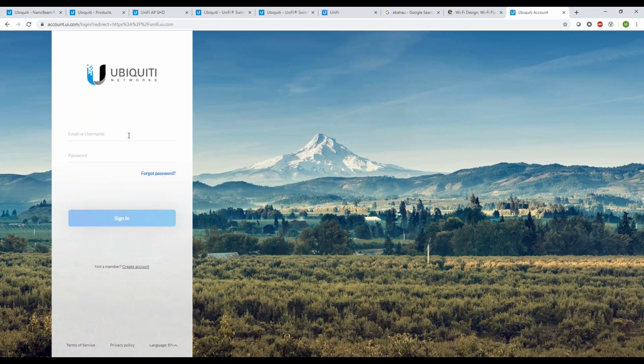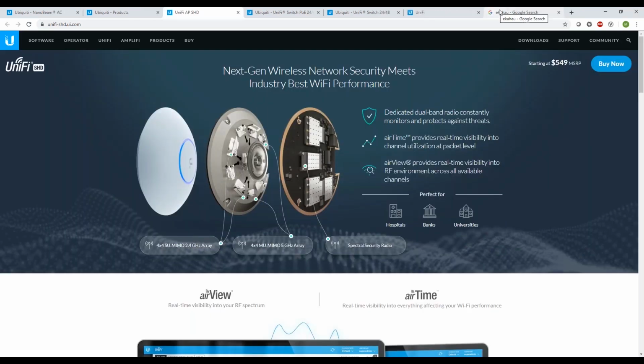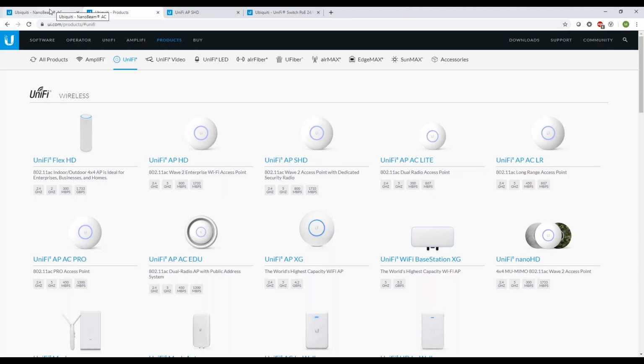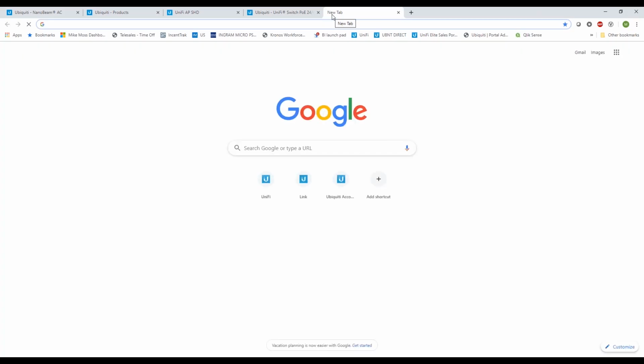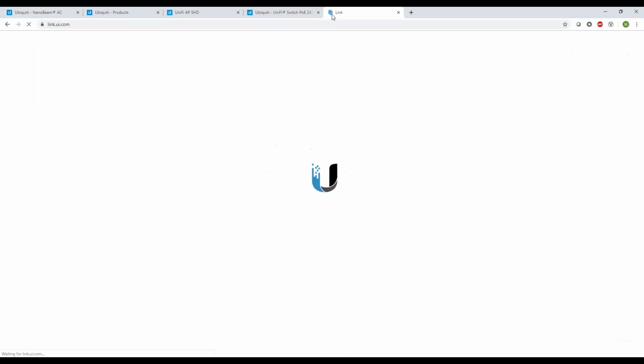Another question about Airmax, also from our friend Edgar here in Michigan. He said, Airmax, do these have to be line of sight? Or what if there's an issue with a remote building where there are trees between the buildings? Yes, clear line of sight is required for Airmax. There are some ways you can get around that. Let's go back to our planning tool.